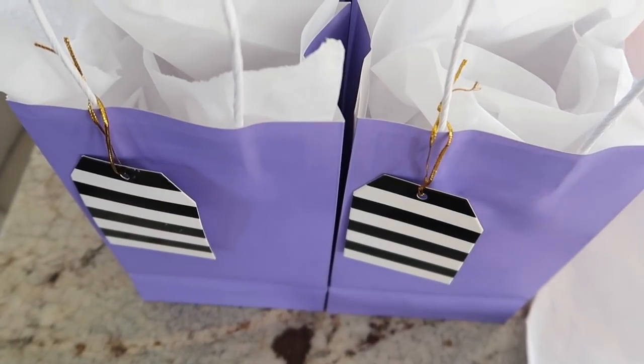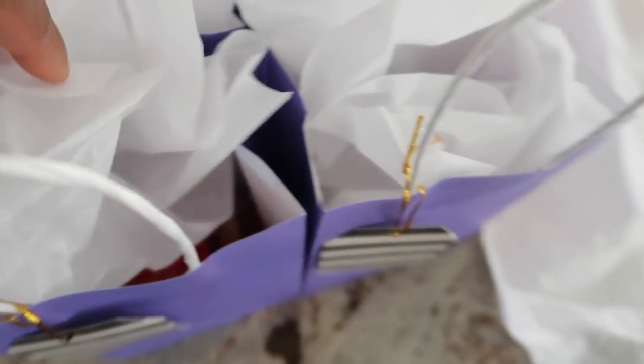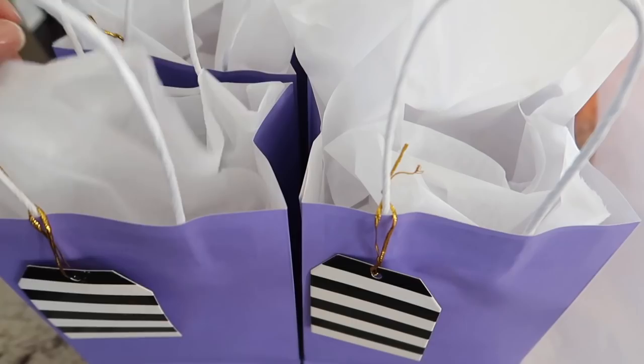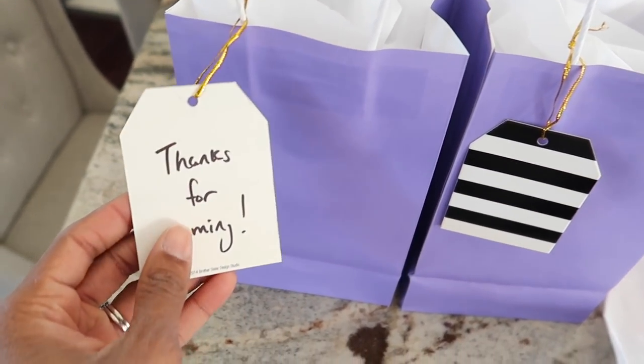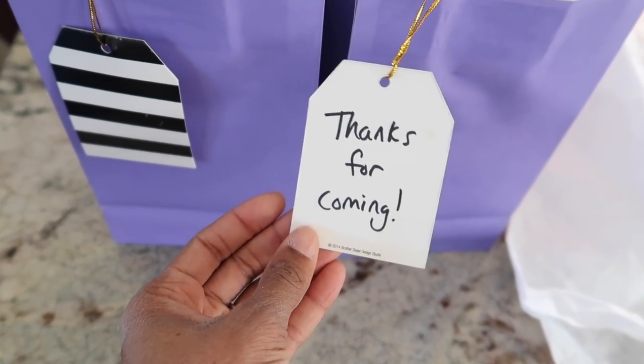And these little goodie bags are very, very simple. We just have some candies and some small toys and things like that in there. So it's very simple. You know what I'm saying? Oh, and then on the back of these, it just says, thanks for coming. And Anne's mom wrote that, okay?